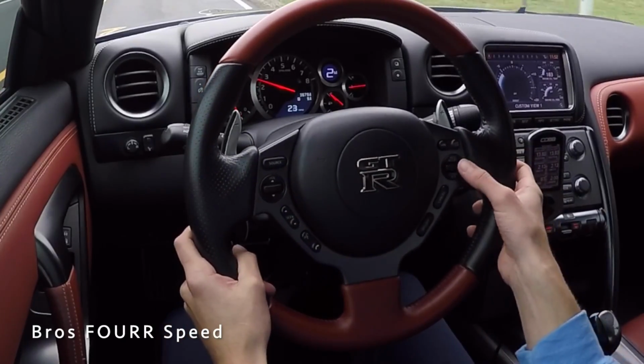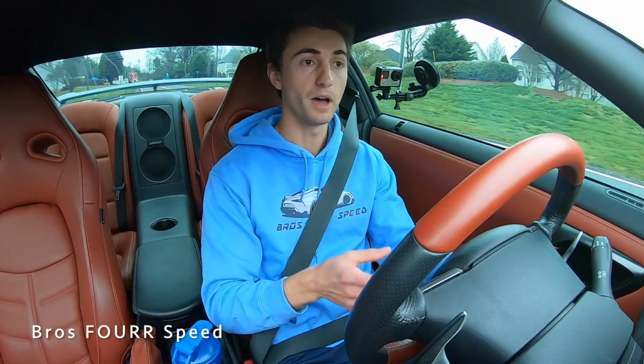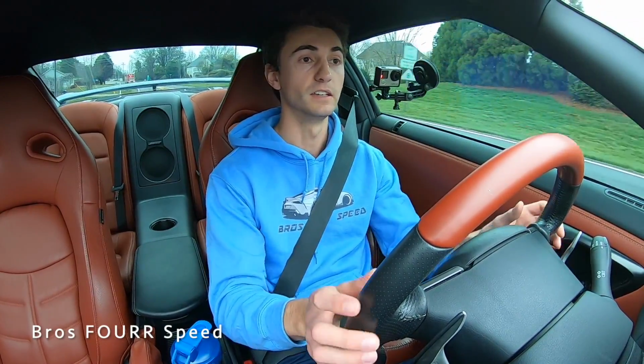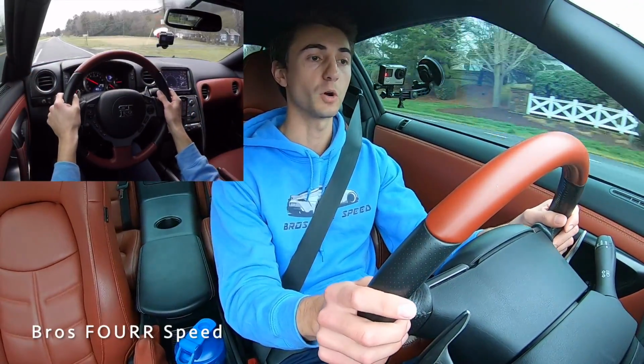So basically all I do is hold down the cruise control button and then give it full throttle. And when I let off the button, it's gonna go like crazy. So I'll do it in 3rd gear to start it all off. So around 3,000 RPM.